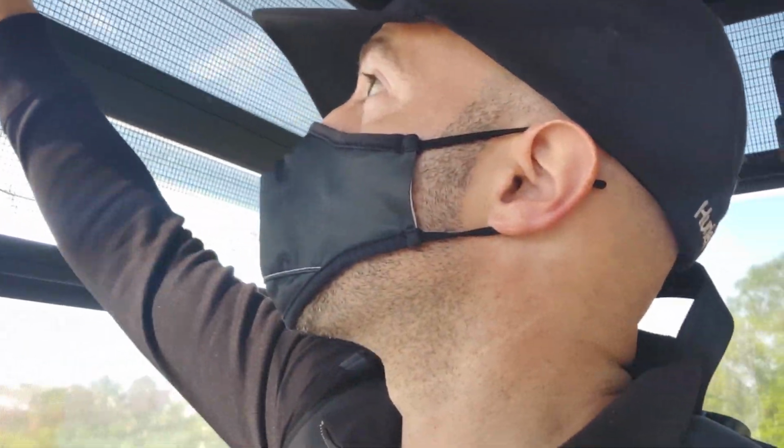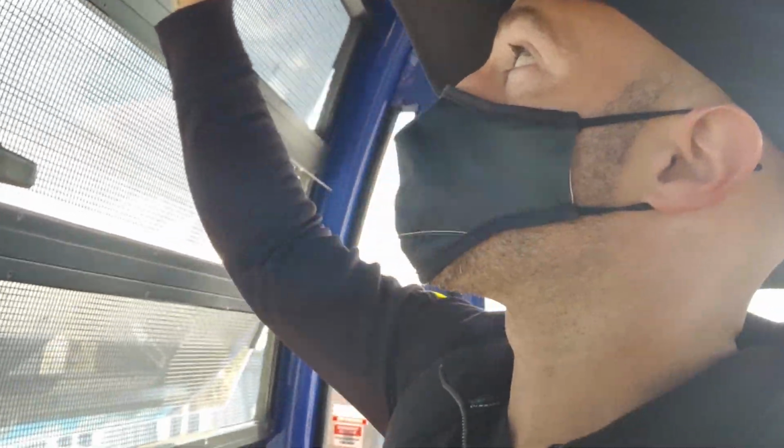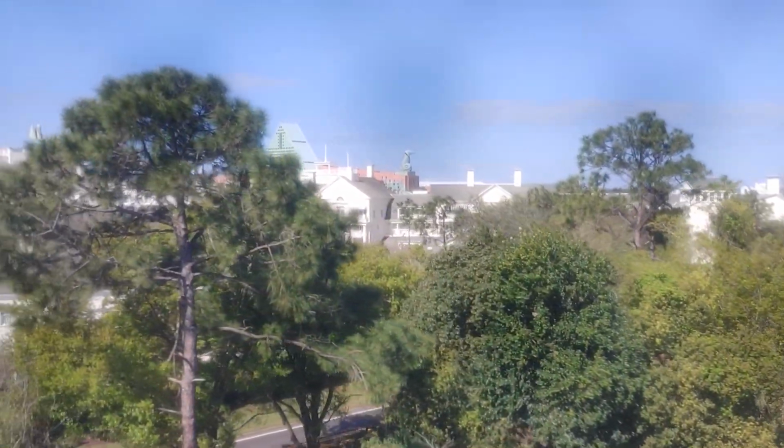Get some breeze going through. Super convenient. Not even being sarcastic. It's actually pretty awesome that you can roll the window down. What do I like about it? I love the view. I think the view is tremendous.